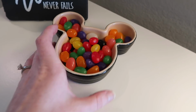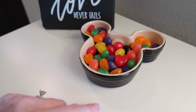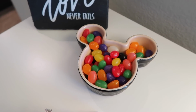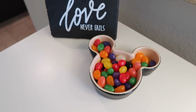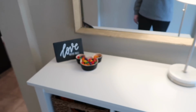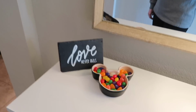And then I have this. I love this. It's a set of two. One's black and one's red. This is the black one from Williams-Sonoma. This was a gift from my sister-in-law Emily for Christmas. She is a Disney lover as well, and so I just put some jelly beans because jelly beans are very spring and Eastery, so that's kind of what I did right here. Just again, not super Eastery except for the jelly beans, but I think it looks nice.